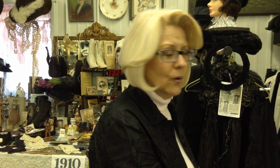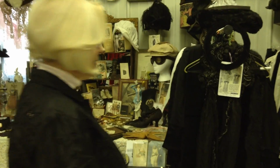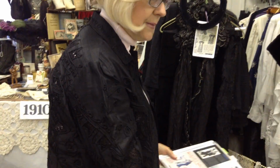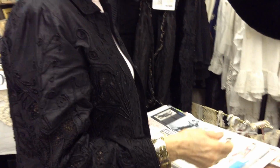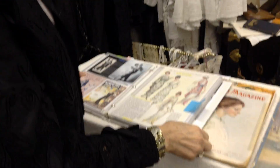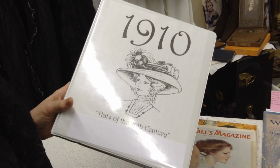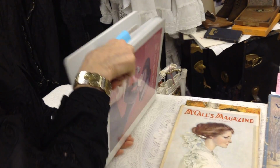Okay, hello again. This is still the Hats of the 20th Century Museum, hats and more, and we're still working on trying to get through the 1900 to 1910 decade displays. We've been working on that. And now I'm down to the part where I'm going to show you some magazines, and I've only got one catalog of the 1910 period. And this is the 1910 book of things I've copied for my own benefit.